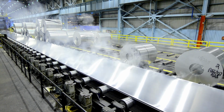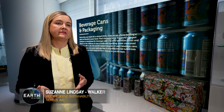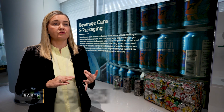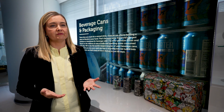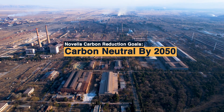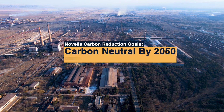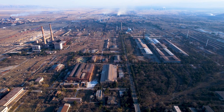We have an ambition to be the world's leading provider of low-carbon, sustainable aluminum solutions. And our focus for the goals are on carbon reduction, reduction of water and energy usage, as well as the amount of waste that we send to landfills. The carbon reduction goal that we've set for ourselves is to be a carbon neutral company by 2050 or sooner, and we have an interim goal to achieve a 30% reduction in our carbon footprint by 2026.